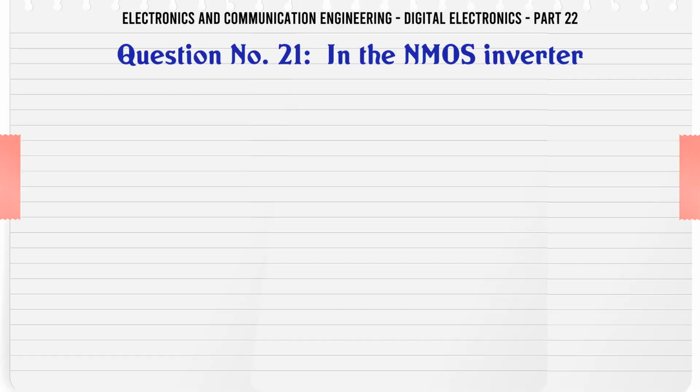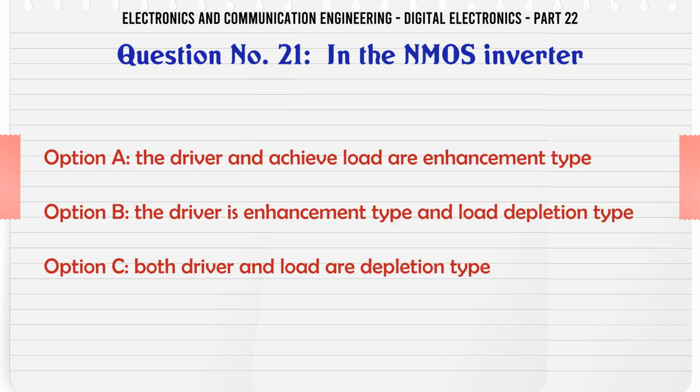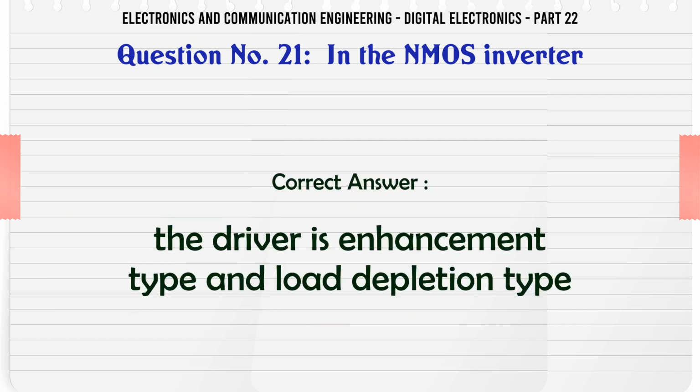In the NMOS inverter: A, both driver and load are enhancement type. B, the driver is enhancement type and load depletion type. C, both driver and load are depletion type. D, the driver is depletion type and load enhancement type. The correct answer is the driver is enhancement type and load depletion type.